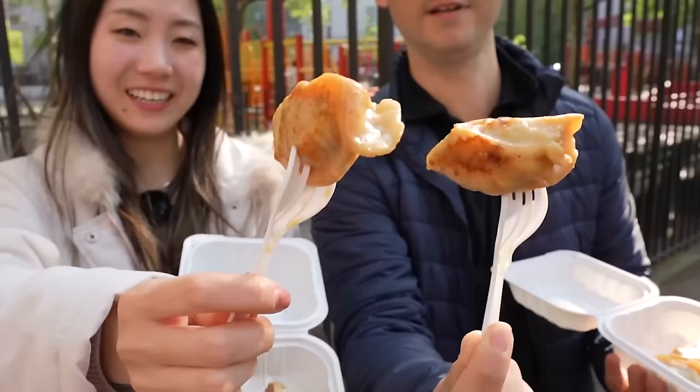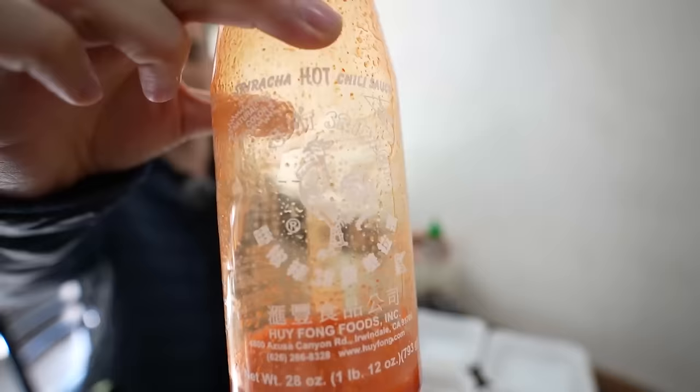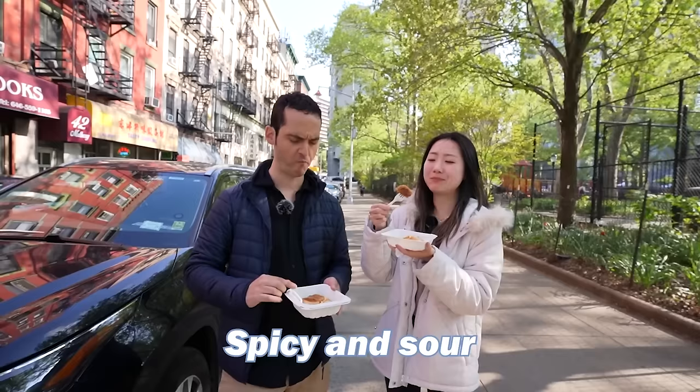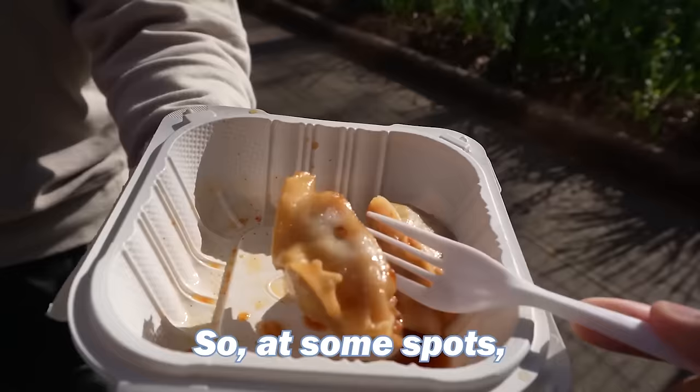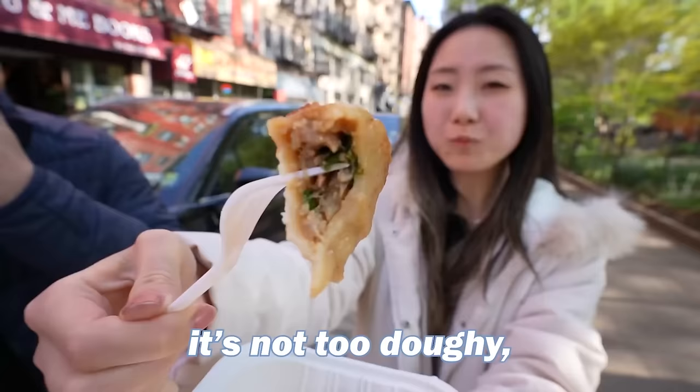Yum. Nice and crispy. I never put so much sauce in mine until you did that. I love it. I love the combination of the sriracha, vinegar. Spicy and sour and savory all in one. There's a reason why people of all ages love this dumpling spot. So at some spots, the dumplings are pretty dry. This spot is actually pretty greasy, and it's so much better with the sauce. It's not too doughy. It has some chives in it and a good amount of meat.